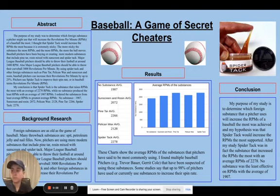And it is. The purpose of my project was really to determine which foreign substance a pitcher might use to increase their RPMs. I personally thought spider tack would be the substance that increased RPMs the most, just because it's very sticky, and a lot more stickier substances increased RPMs more.